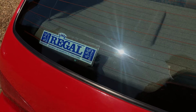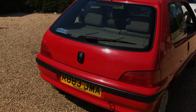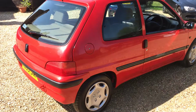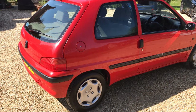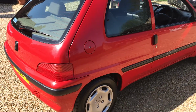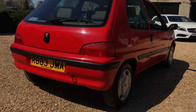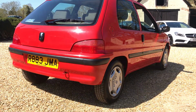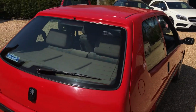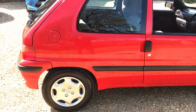Regal of Wolverhampton. We also believe the 106 to have undergone a cam belt change, as we have inspected the cam belt and it does look fairly recent, as does the oil filter and oil. It's really clean, so we believe the chances are that this 106 probably has been serviced since, but as we have no evidence of that, we cannot prove it. But it does have some Peugeot main dealer service history.